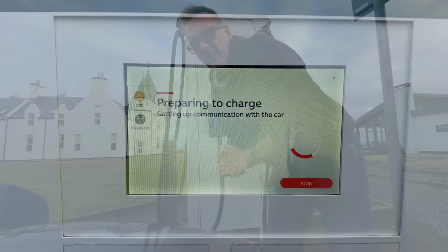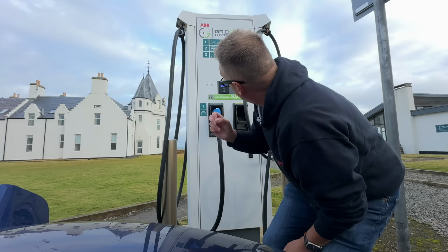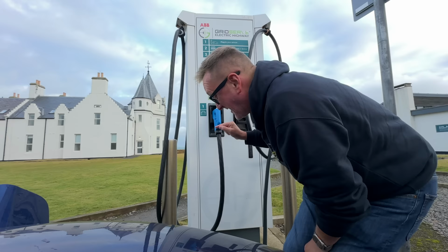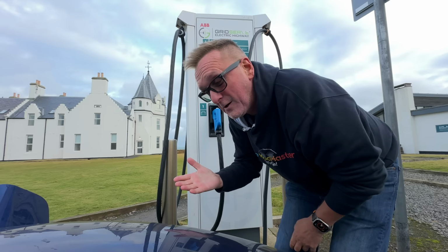Preparing to charge. Oh, dual charging is available. 69p per kilowatt. Now, the only issue with this charger is, with Gridserve, as I've said before, I don't actually know the cost till later. You have to log on, but it takes a couple of days to actually register how much you've spent on here. It doesn't tell you the actual total cost, pretty much like on a petrol pump, etc. So that's a bit awkward because you don't know what you're spending. I guess you can work it out at the end by knowing how many kilowatts you've got.